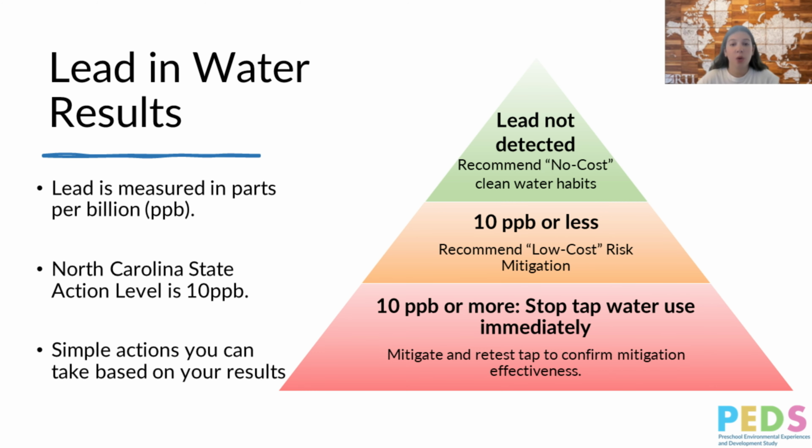To discuss lead exposure in water, lead levels are measured in parts per billion. The North Carolina state action level is 10 parts per billion. To help visualize 10 parts per billion, that is the equivalent of 1 penny compared to $1 million. Because there is no safe level of lead in drinking water, we have simple actions you can take to reduce your risk of exposure at any level.